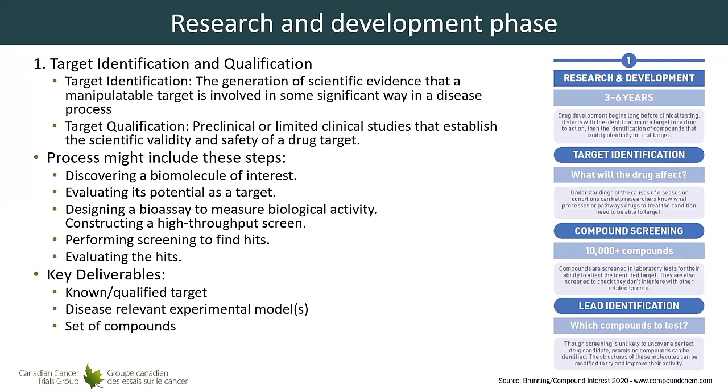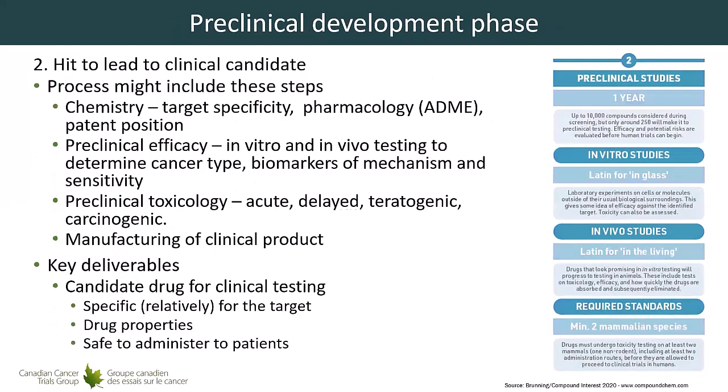Those are called hits. And then the process involves evaluating the hits. This phase, the key deliverables are a known and qualified target, the disease-relevant experimental models for subsequent evaluation, and a set of initial compounds that can be further refined.